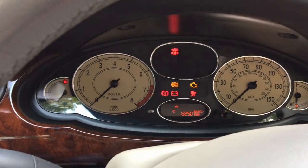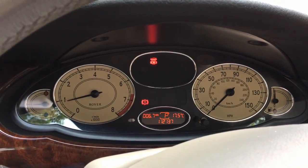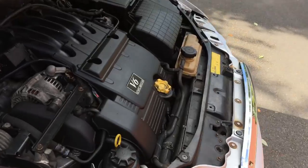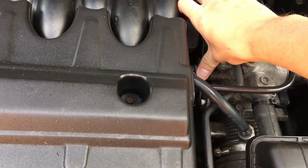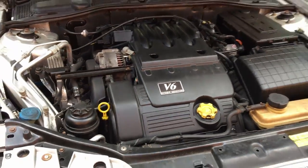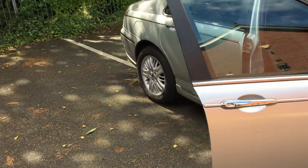Let's start the car. Just so you can hear the sound. Listen to this. It does sound immense. Such a good noise. And it's so smooth, this engine as well. It really is. So smooth. It does sound fantastic, and we'll probably go out for a drive in a bit and show you what the car sounds like out on the road.